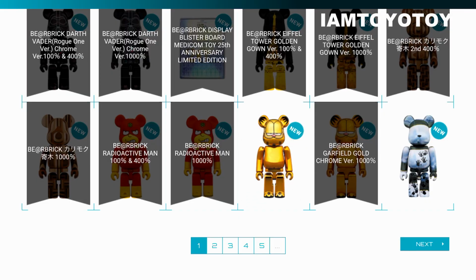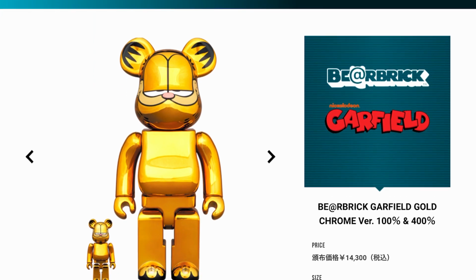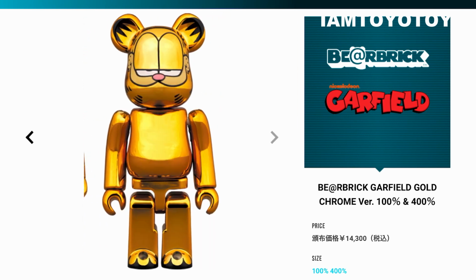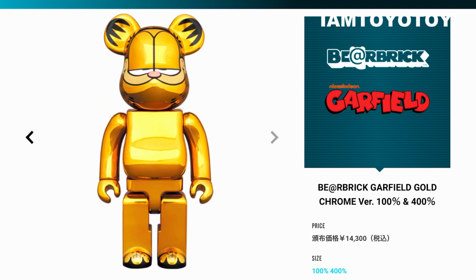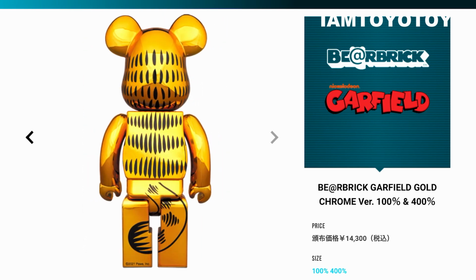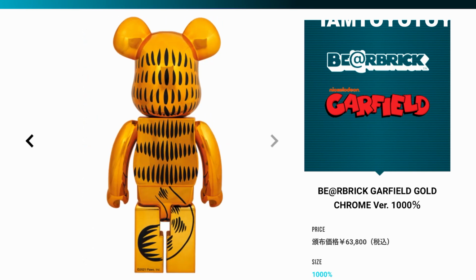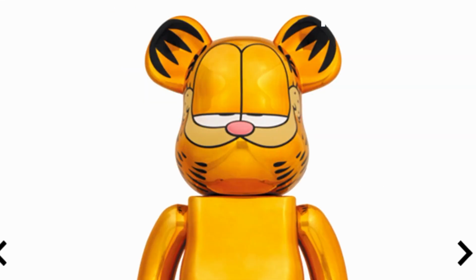Next one, we've got Garfield. Again, but this one in chrome form. Similar to what we've got with the normal SpongeBob second release, and also with the golden SpongeBob, which was the 3rd release. Medicom has to make more money, right? And they just chromatize, if that's a word. They just reiterate the same design but in chrome form to release again. So pretty much the same as the Garfield before, so there's not a lot of surprising elements here.